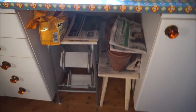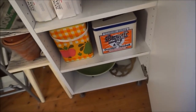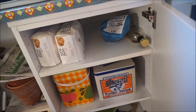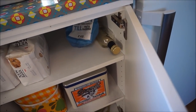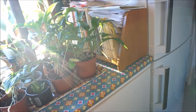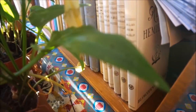And that is some dog food and some clay pots, and dog and cat food in those tins, and some flour and sugar and apple cider vinegar, and a little bookshelf with some vintage books. I really love these vintage books. They are a collection of mine.